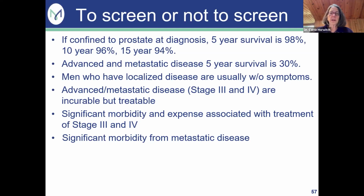We don't always talk about the morbidity, and screening studies really didn't look a lot at morbidity. They were really looking at mortality. But there is a lot of morbidity and expense associated with treatment for those stage 3 and stage 4 cancers. And then also a lot of morbidity with metastatic disease. They can get bone lesions, a lot of bone pain, and increased risk of breakage and fractures. Next slide.